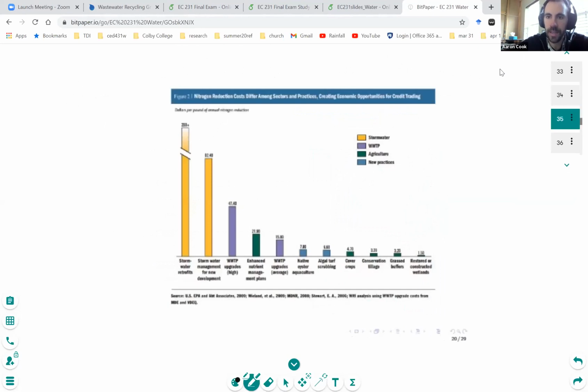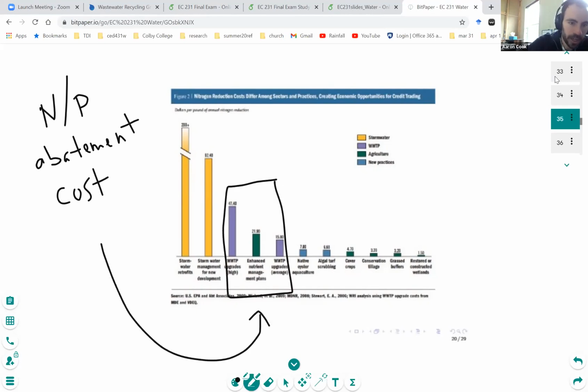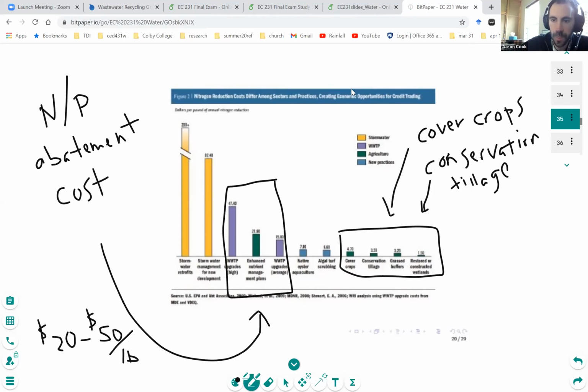Now, one thing to note is that the costs of reducing nitrogen and phosphorus are very different for different sources. They're very expensive if you want to make additional reductions in nitrogen and phosphorus at wastewater treatment facilities. Those are on the order of $20 to $50 per pound of nitrogen reduced. Whereas the cost of reduction for agricultural measures, things like cover crops or conservation tillage, I'm writing these out because they're not really visible on the screen, grass buffers, riparian buffers, those kinds of things are on the order of a few dollars per pound.